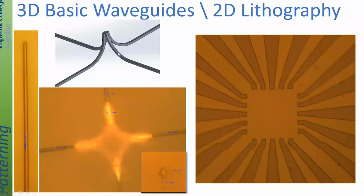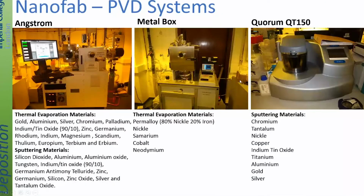But we also commonly make things like these 2D structures. This is an example on the right of 2D photolithography, and this is something that we make commonly. This is a connector pad to connect small-scale electronic structures within this square to large-scale electronic structures outside. Inside the nanofab lab as well, we also have PVD systems, some physical vapor deposition systems.